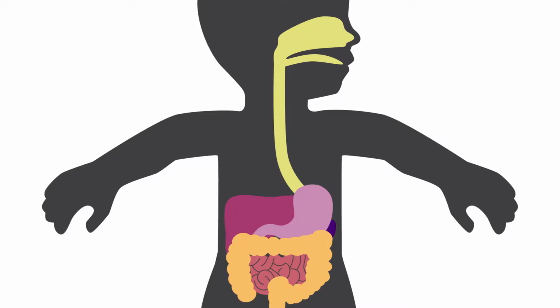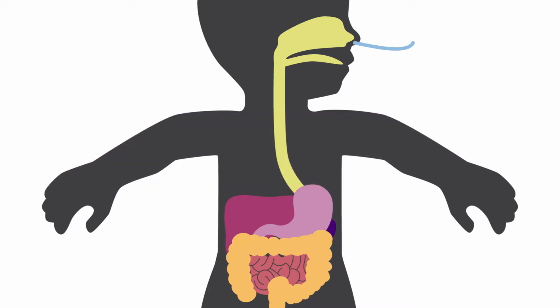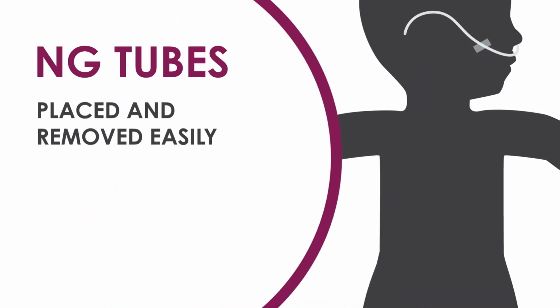There are different kinds of feeding tubes. A nasogastric tube, called an NG tube, or just NG for short, is a tube that goes through the nose, down the food pipe, which is also called the esophagus, and into the stomach. Formula is then put through the tube to feed directly into the stomach. These tubes are placed and removed easily in the hospital.